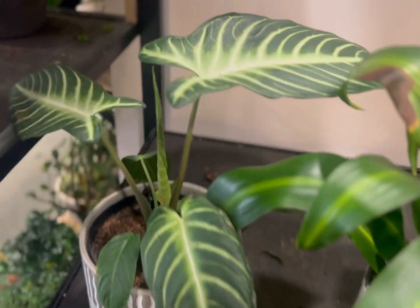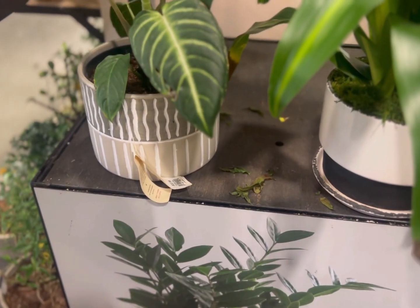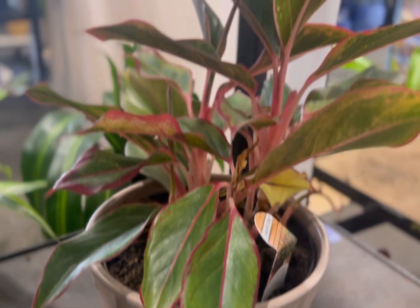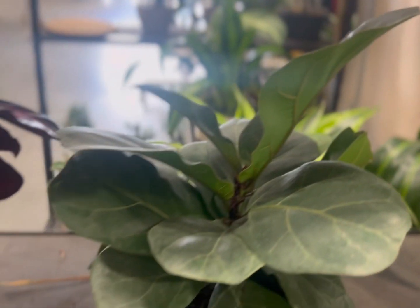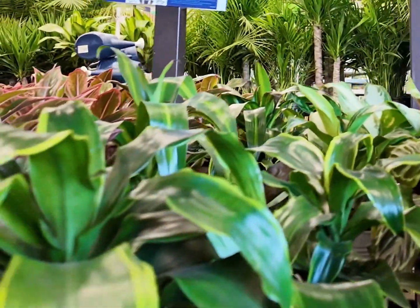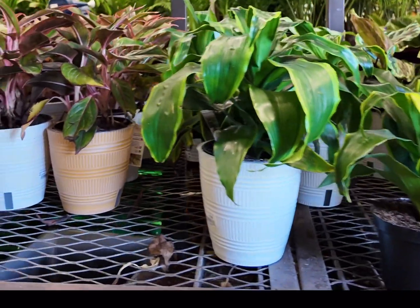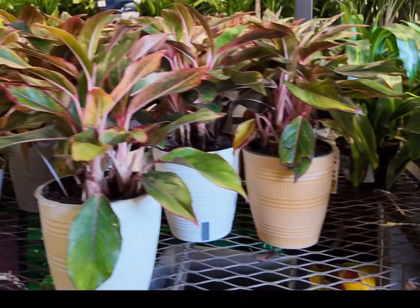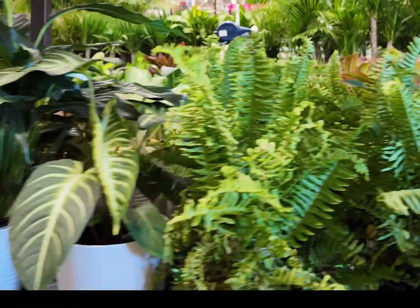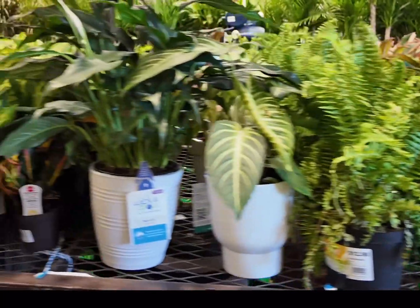For me, the pot and the plant is a great deal. I think all these in these kind of pots in this size are like $24. I don't think I would pay that. For the bonsai, yes. For the dracaena, no. I'd rather buy the plant and put it in a pot myself. Because look, they have these other ones still in pots, just as big, and I think these are like $20. They have these huge, look at that fern for $12.99.